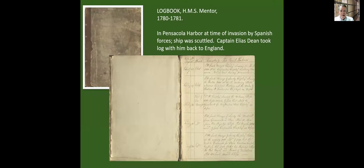Now, another way we can tie the cookbooks into our regular collection, if we have things like this is the logbook of Her Majesty's Ship the Mentor, a British warship, which is here in Pensacola Harbor in 1780. It was here when the Spanish attacked Pensacola in 1781 and captured it.